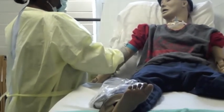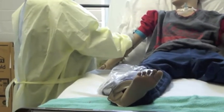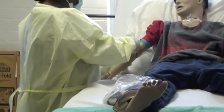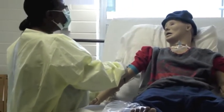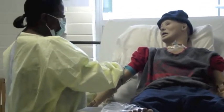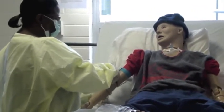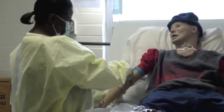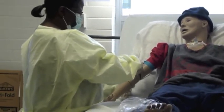So I got to kind of clean this for about a minute, okay? Well, why are you going to clean it so long? Well, we want it really clean because you're going to have some blood cultures here. So part of the procedure is to make sure your skin where the site is really clean, okay? Thank you. Okay, I guess.